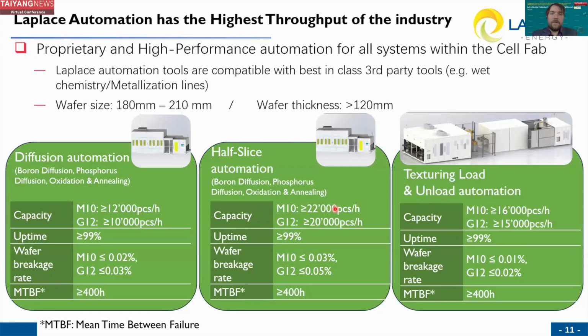If you look at the automation, we have the highest automation, the highest throughput in the industry, and they are compatible with third-party tools. We can go for wafer size from 180 up to 210, and wafer thickness down to 120. And here I just say there is a typo. This should be micrometer, of course. And on the diffusion automation, for example, we have about 12,000 pieces per hour for an M10 wafer, whereas for G12, this is above 10,000 pieces per hour. The uptime of the system is over 99%, and we have a wafer breakage rate below 0.02 or 0.03 for G12. And the mean time between failures is above 400 hours, so it's really running smoothly the whole time.